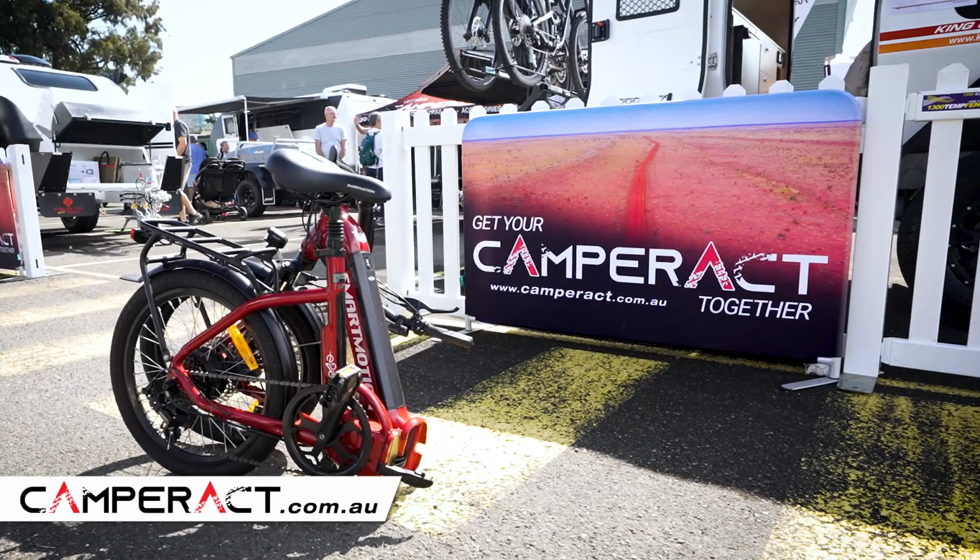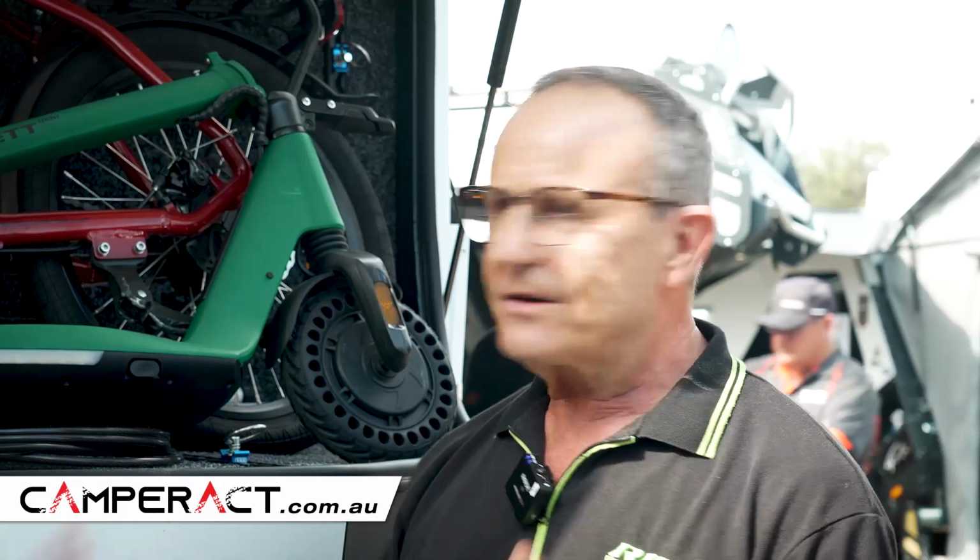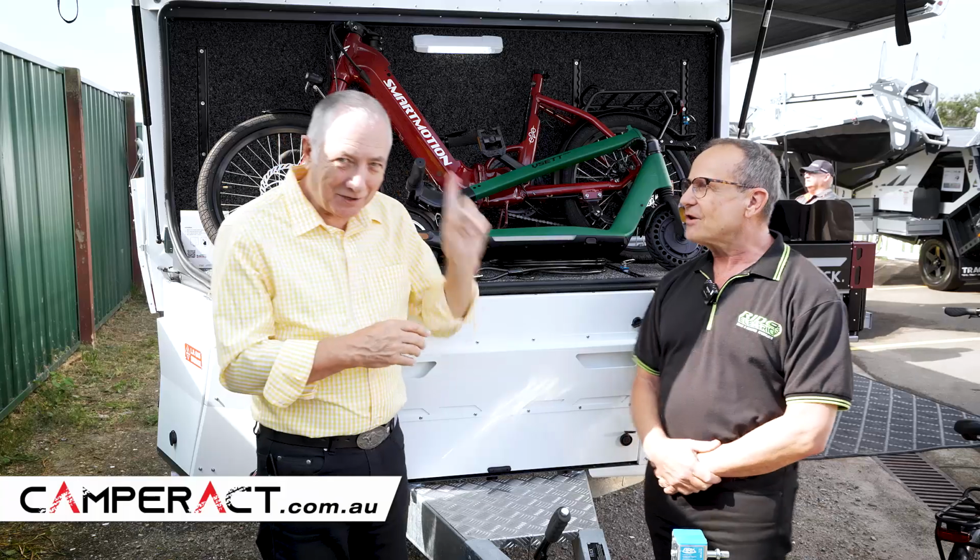Exactly. And what sort of people are buying them? Really, this is a bike that we sell very regularly. People who are travelling, obviously the camping and camper van fraternity. You pull up to a campsite, you've forgotten that food you need, the shop's closed. Pull out your e-bike or scooter, and away you go to the nearest shop.